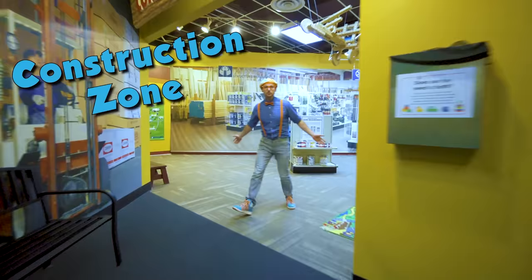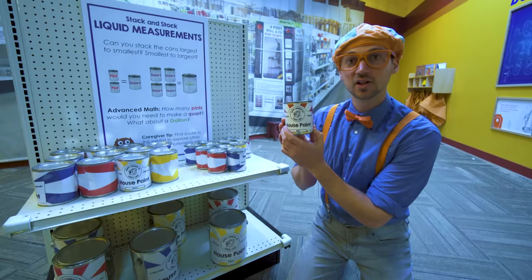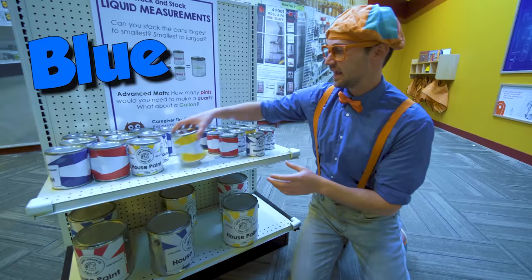Come on! Whoa! Construction zone! Whoa! Look at this! House paint! This paint is the color red. This paint is the color blue. And this paint is the color yellow.